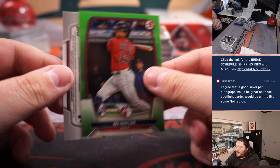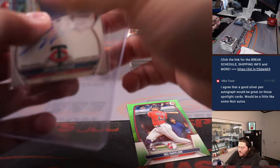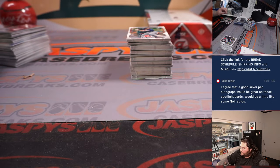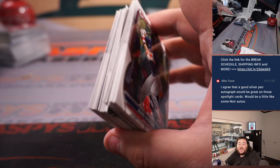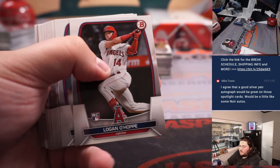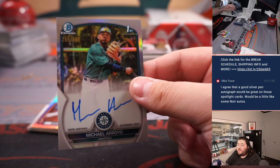Lime green paper, Bo Naylor, rookie out of 399. Bowman first for the Twins, and Kevin Fedko going to the Twins. Bo Naylor, rookie going to the Guardians, and Joe Pizzle. Him and his brother going back to back would be pretty cool. Him and Bo Naylor. Oh, excuse me. Bo and Josh Naylor, excuse me. Next up, Michael Arroyo on the refractor auto, 269 out of 499. Bowman first chrome refractor auto for the Mariners, and Mark, one more heading your way.